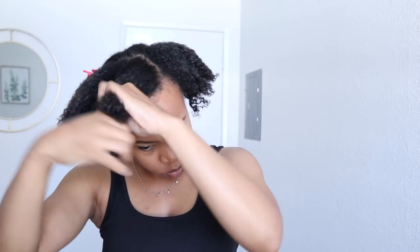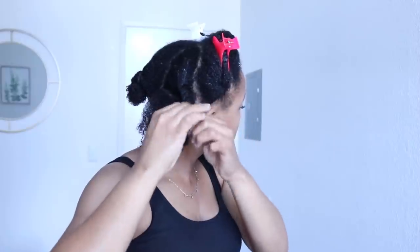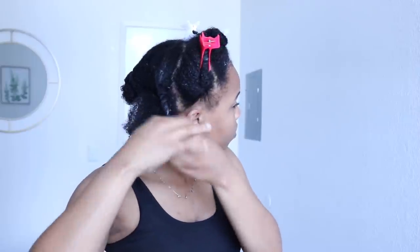This method has worked wonders for me in the past, and I'm trying to bring back old tips and techniques I used to do back in the day that really helped my hair stay fresh, moisturized, and honestly create major hair growth. So I'm really trying the old methods I used to do, especially since we are entering the hotter months and I want to make sure my hair stays moisturized. After I apply all that leave-in, I twist it up, and the purpose of the two-strand twist is to really lock in that leave-in in between the hair strands before we begin the wash and go.